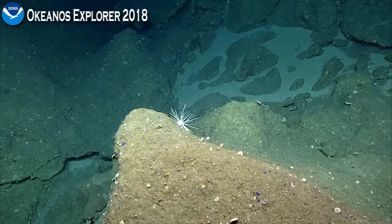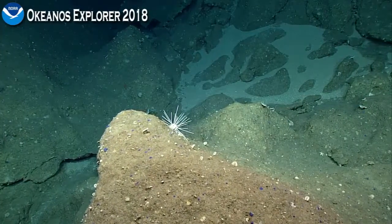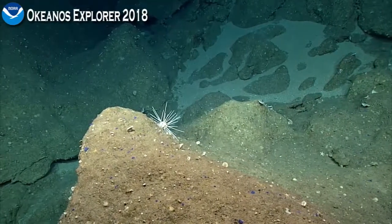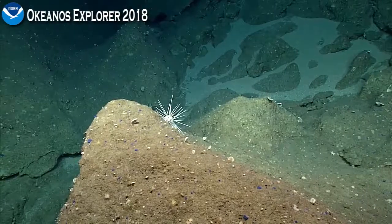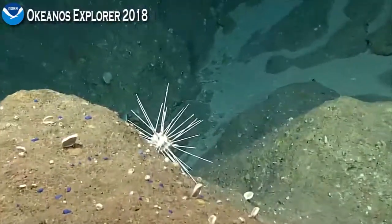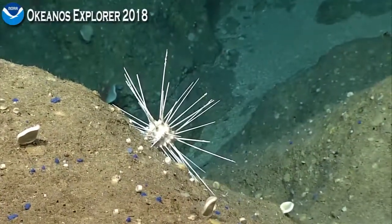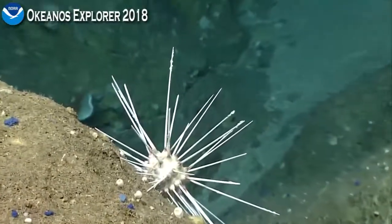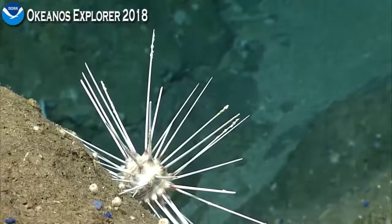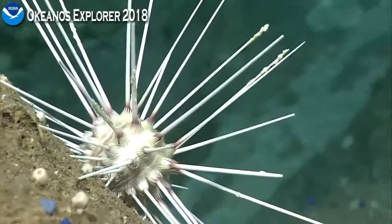It looks like another Cidaris, a sea urchin. Video coming partial. Okay, you can come in more now. This is the smooth spine one. Yeah, I can. Smooth spines. Caliocidaris. Yeah. We've been seeing these in the last couple of dives.